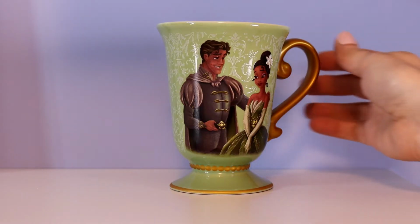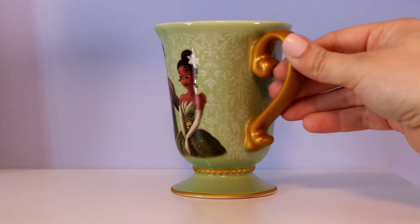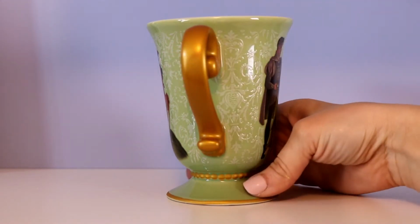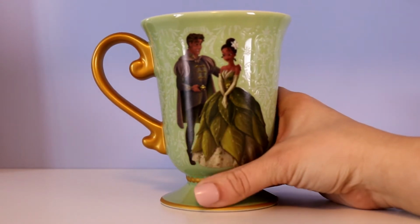So the first one I'm going to show you is Tiana and Naveen. I think these mugs are all just fantastic. I love how elegant and fancy they are. I love how it has a wallpaper in the background. It's almost like it's the damask design in the background. It's so lovely. On the front here, it's like a close-up of the couple, and on the back it shows them in their entire outfits. The inside of this mug, if you can see, it does say the Disney Fairy Tale Designer Collection, and this color green is just so pretty.